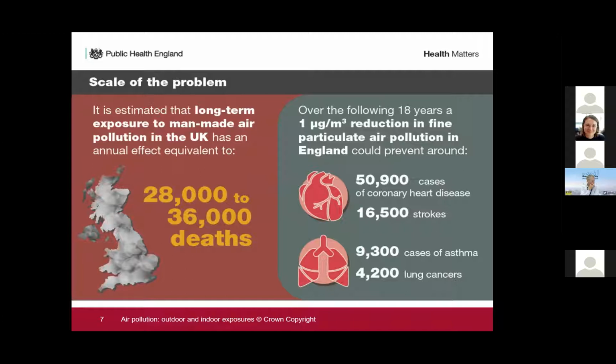And looking at the right-hand side of the slide, just to put that into context, the average concentration of fine particulate matter from man-made sources in England in 2019 is about 9 micrograms per cubic metre. And some modelling that's been carried out in the past for Public Health England estimated the benefits of a 1 microgram per cubic metre reduction, so that's a 1/9 improvement in fine particulate air pollution. You can see on the right-hand side that there's potentially significant reductions in cases of coronary heart disease, strokes, asthma, and lung cancer associated with improving air quality and reducing concentrations of fine particulate matter.